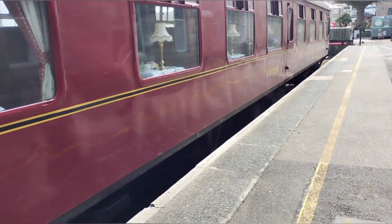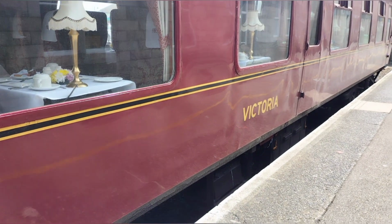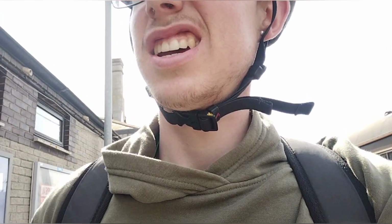If I just quickly go there and then I'll go back and get my bike. But as you can see there. Well, so I'll probably wait until 16:44, see the train come in and then go home and get some food. So yeah, fun time. So I'll see you when the train comes in.